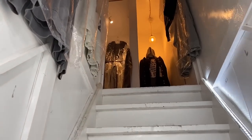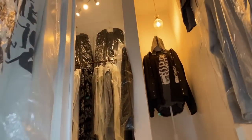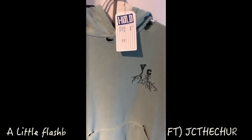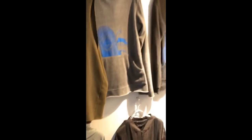Then if you go upstairs, there's the treasures. But a lot of things have sold since I last came, because there was a lot of rare riot bombers and etc. I just stepped into the archive. Wow, dude, what is going on? Where are we?